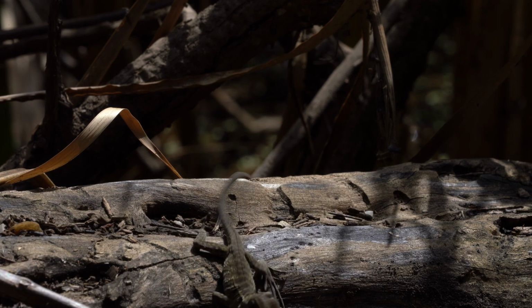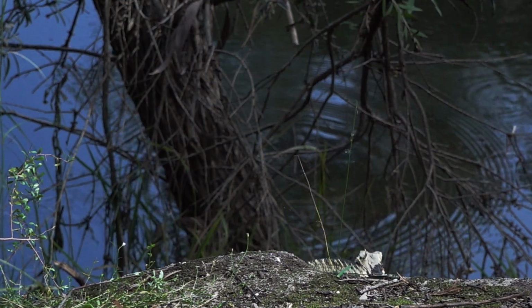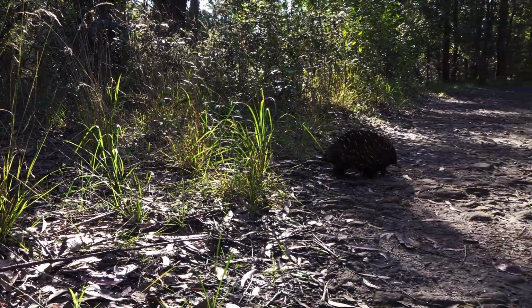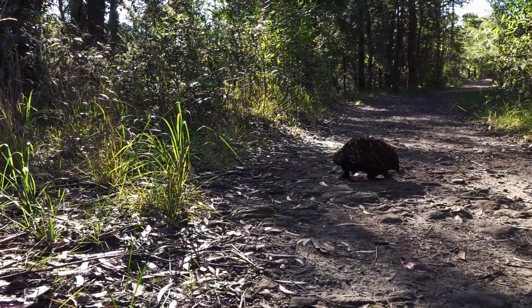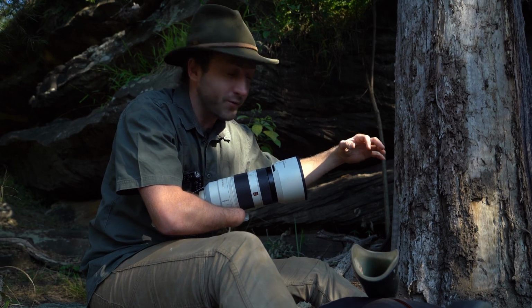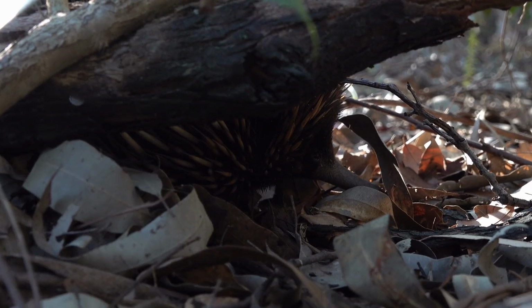And those sort of opportunities are all through this reserve. And the other day, I couldn't believe it. I'm walking along and this echidna toddles on, right in front, on the path. Got very, very excited. I got my camera out and I'm lying down in the grass and I sort of anticipated where the echidna was going to walk to. And it walked right up to me. I've had this beautiful experience, this interaction with this echidna.